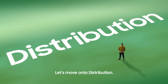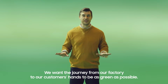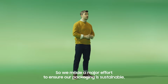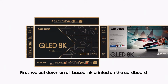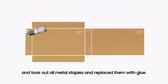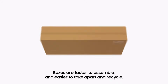Let's move on to distribution. We want the journey from our factory to our customers' hands to be as green as possible. So, we made a major effort to ensure our packaging is sustainable, from the box to all the wrapping inside. First, we cut down on oil-based ink printed on the cardboard and took out all metal staples and replaced them with glue. Boxes are faster to assemble and easier to take apart and recycle.